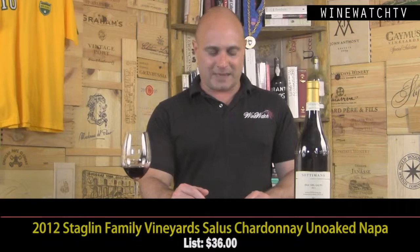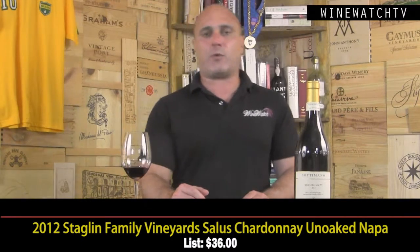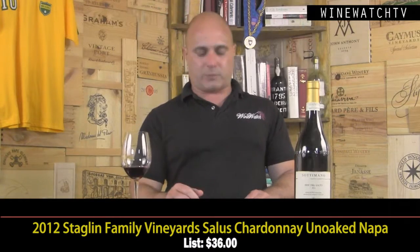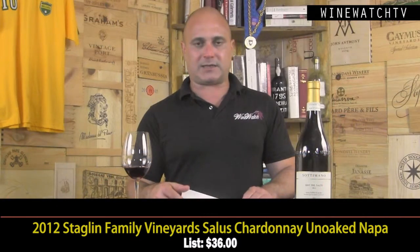Anyways, we started out this tasting with a little Staglin Family Vineyards, the Salus Chardonnay, which is their entry-level wine. It's un-oaked, so pure unadulterated Chardonnay. This wine's got a lovely fresh green apple and zesty lemon citrus with pretty white flowers on the nose. A really clean, fruit-driven style of Chardonnay with a short but pleasant finish. A very good little wine at $36.